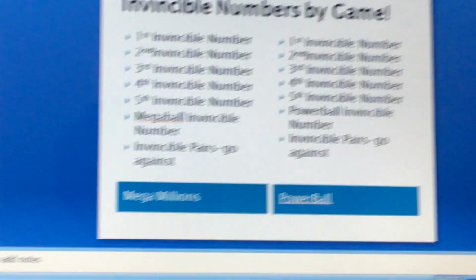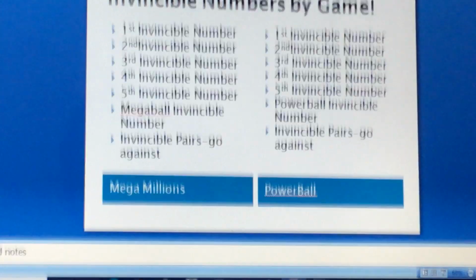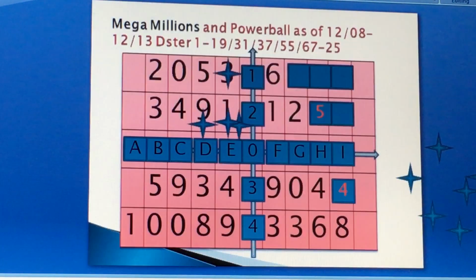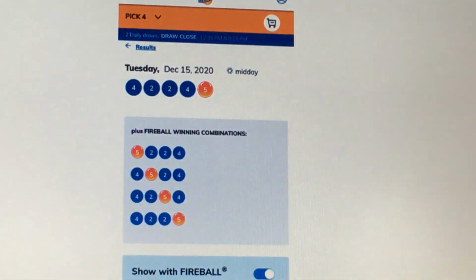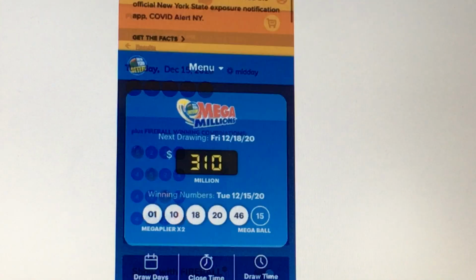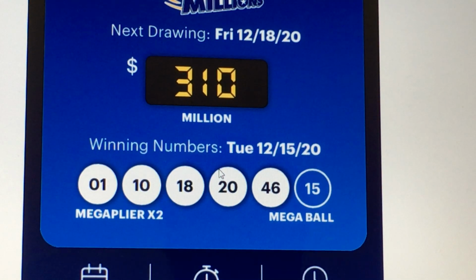If you look at the mega and power, the same thing. So it's merged, and if you look at the last game, mega, all these Dster didn't do well except for one of the Dster. Now, let's look at the winning combination of last night's mega. For those of you who got the list, 4 invisible numbers came. Let's look at the mega, 310. We have 1, 8, first invisible number come for both draws.